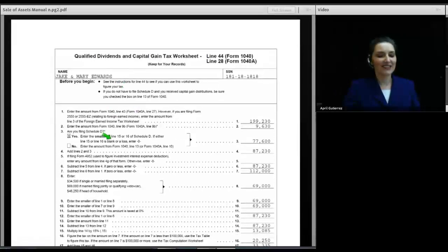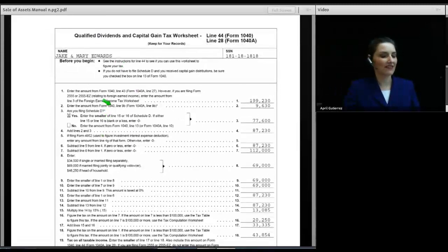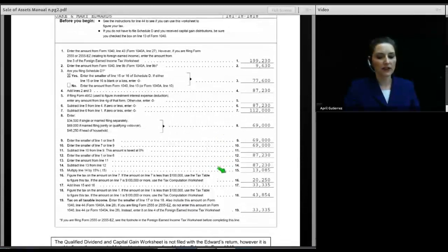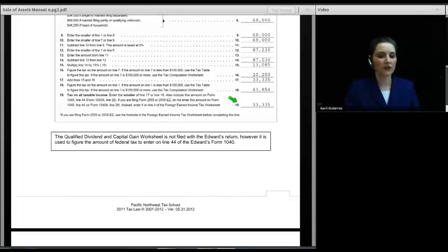All right. Now, we had to do a qualified dividend and capital gain worksheet for the Edwards because they had capital gains. They also had qualified dividends. I spent a little bit of time explaining this worksheet in detail earlier in the class, so I'm not going to do it here. Suffice to say that line 1 is the taxable income from the 1040. We're pulling out the portion of line 1 that is qualified dividends. Then a little bit later on, we pull out the portion that is other capital gains. We go about figuring the rate of tax owed on capital gains at 15%. We then look up the tax in the tax rate charts for the balance of the income, and add the capital gain tax to the tax owed on his other income. When we're all finished, we end up with $33,335 that carries to line 44 of the 1040 form.